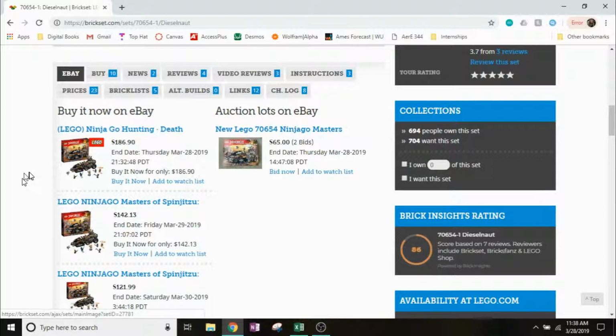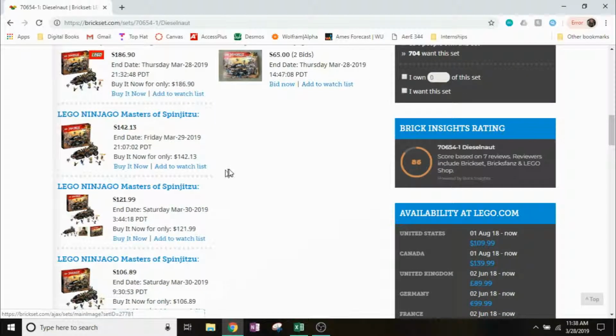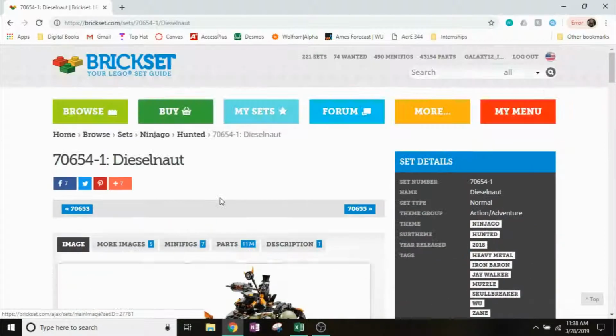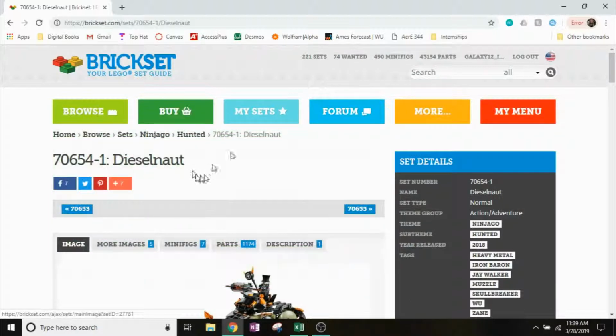And oh yeah, Brickset also gives you these direct links to buy it now in auction lots on eBay if you are like, hey, I want to buy this set, let's go do it. So there's that. Alright, the other tabs on here are this buy tab, which will link you to other sites. There's Bricklink, eBay, kind of redirects you through the site Brickset to these other ones.